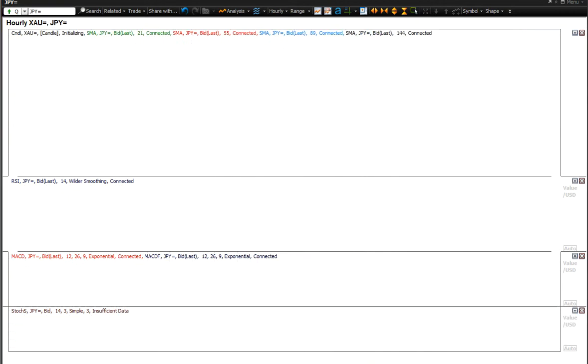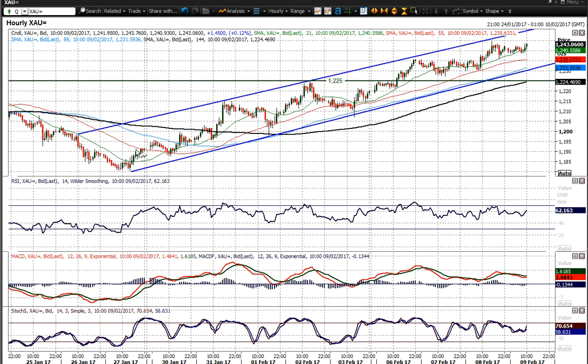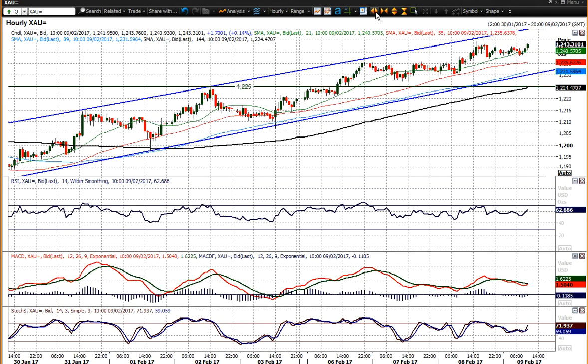Sorry, that should be gold. In terms of your run higher, nice uptrend channel on gold now at the moment. Just consolidating a little bit in the last day or so, but generally speaking, little consolidations have been bought into.